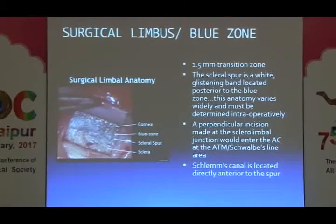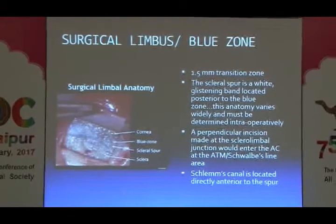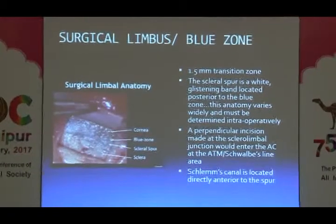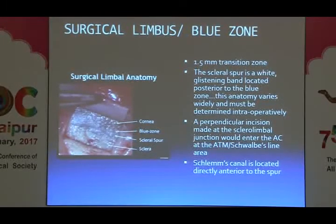Now, how to identify the scleral spur practically? The scleral spur is a white glistening band located posterior to the blue zone. This anatomy, however, varies widely and must be determined intraoperatively. And because of the angular orientation of the cornea and the sclera, it has been seen that a perpendicular incision made at the sclerolimbal junction would enter the anterior chamber at the junction of the anterior trabecular meshwork or Schwalbe's line area. And the Schlemm's canal is located directly anterior to the spur.